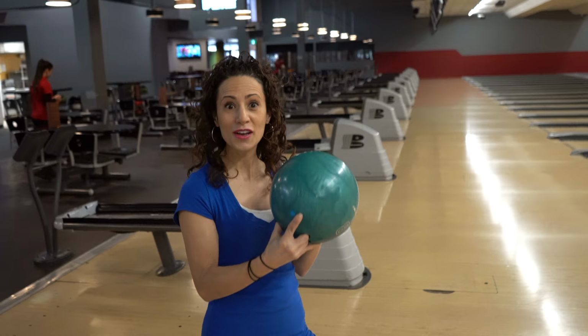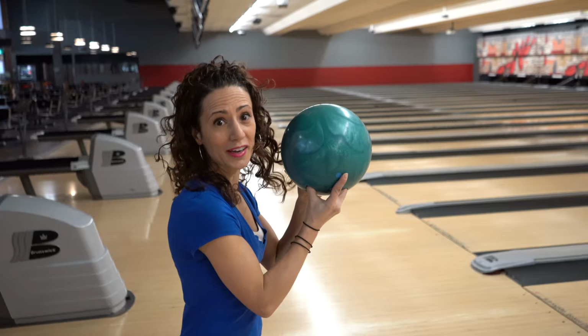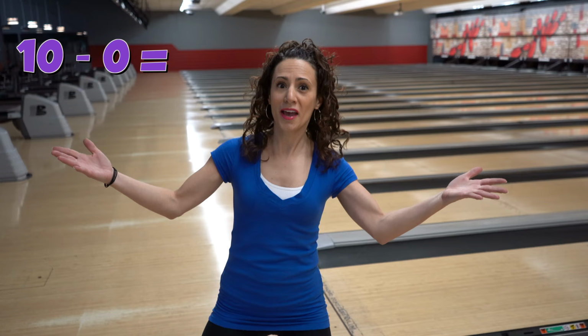Do you know how many pins there are at the end of the lane? There's 10. Let's see how many I can get down. What do you think? Let me try one. You ready? Here we go. Oh, I got a gutter ball. That means I got zero up. 10 minus zero equals 10. I still have 10 to get down. Let's try it again.